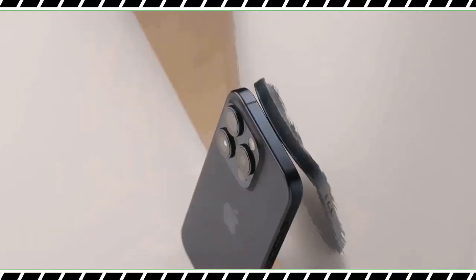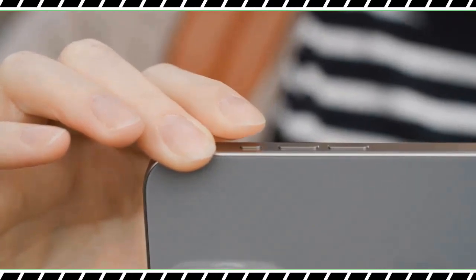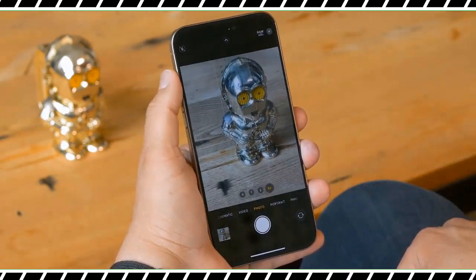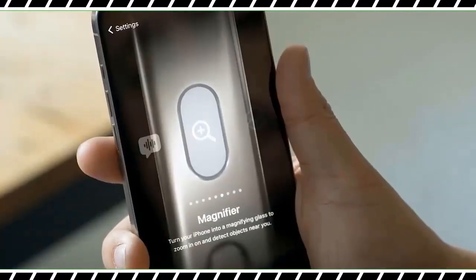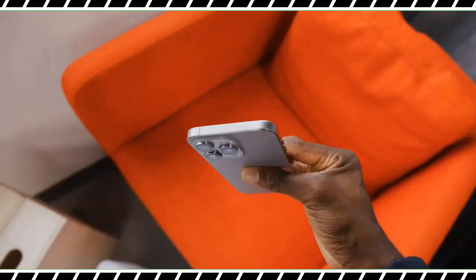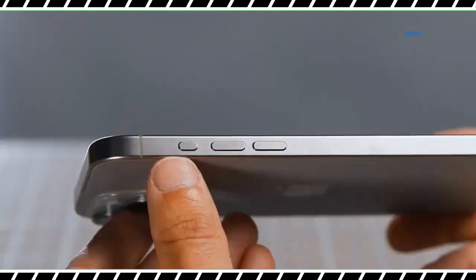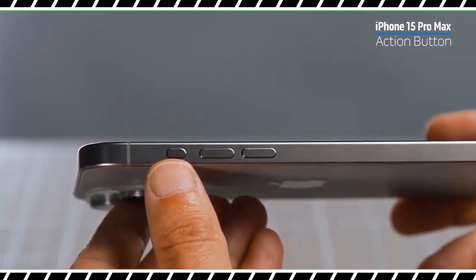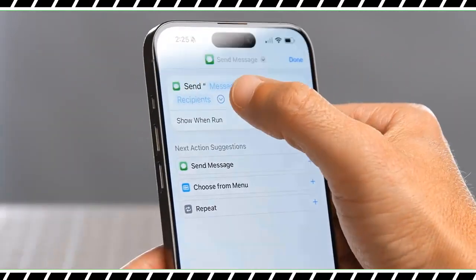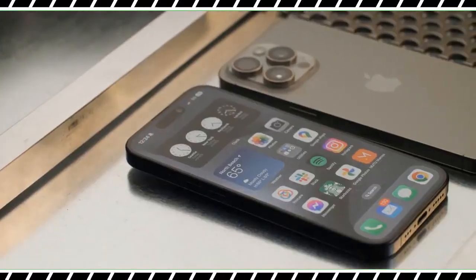If you want even more options, the action button works in sync with the Shortcuts app. So you can assign it to launch any app you want with a long press or create shortcuts to do things like message a specific contact, which is nice to have when I want to let the family know I'm on my way home or running late. My problem with the action button is that it supports only one function at a time. So if you want it to launch the camera, you can't also use it to mute calls. My advice to Apple would be to let people perform app shortcuts with a double press and keep the long press for silent mode.